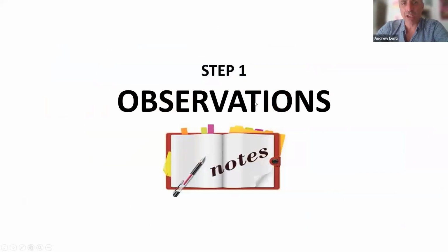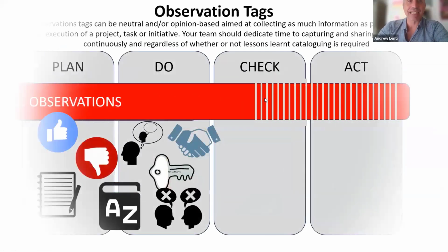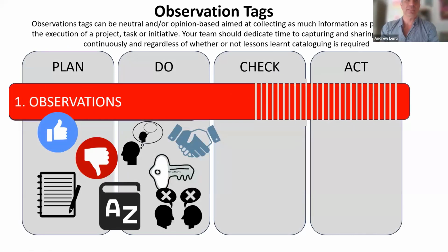So the first thing you do is your observation. Here in Presto, we have a series of tags. Now this is completely customizable. These are the tags that I use. So when you're making observations, you're tagging things that you like, you're tagging things that you don't like, you're tagging key concepts, you're tagging vocabulary terms.